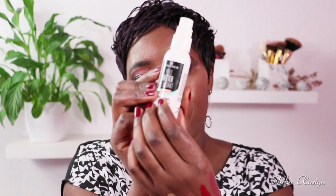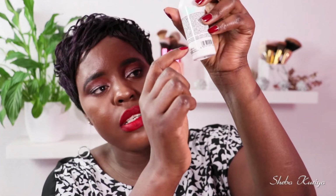It is, of course, part of their gym proof line. It says here gym proof. So I was like, oh, okay. But anyway, for the month of April, I have used this one a lot, and I just like it. I don't think there's much left, just a little bit probably up to there. So that is from Essence, you guys.